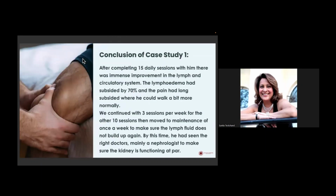After completing 15 daily sessions with him, there was immense improvement in the lymph and circulatory system. The lymphedema had subsided by 70%, and the pain had long subsided, where he could walk a bit more normally. We continued with 3 sessions per week for the other 10 sessions and moved to maintenance of once a week to make sure the lymph fluid does not build up again. By this time, he had also seen the right doctors, mainly a nephrologist, to make sure that the kidney was functioning at par, which was very important.